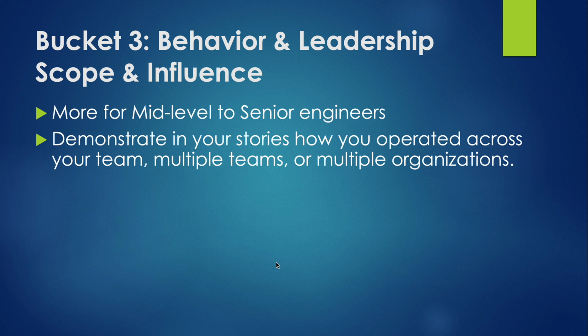influence multiple organizations, right? So in each of your stories, make sure that the situations are demonstrating your scope. Don't try to use situations that are smaller in scope, because the behavior is also tied to the leveling, right? Maybe you're very good at this certain behavior within your team, but not at an organization level, right? So again, you need to demonstrate your scope in these stories.